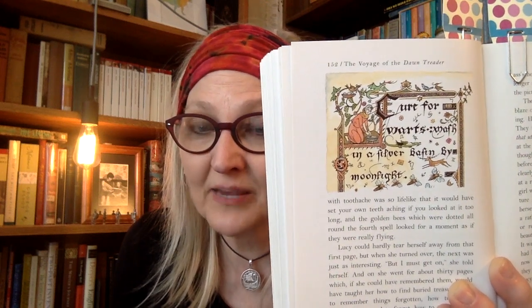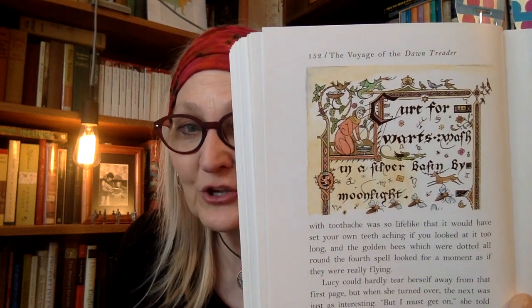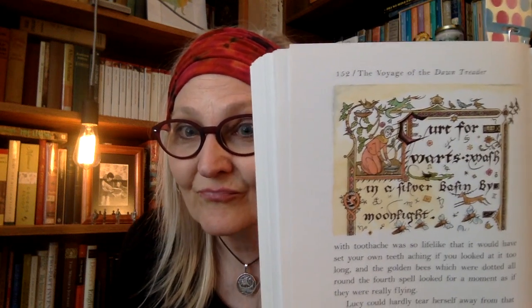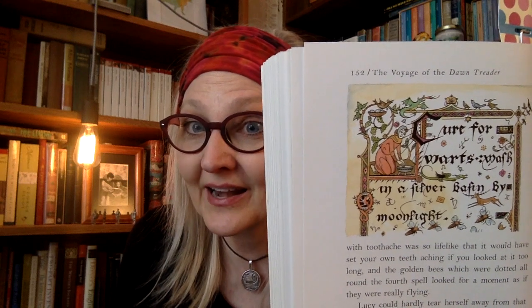Do you see what the S's look like now? So, cure for warts: wash in a silver basin by moonlight. And look at the cute bees drawn around the edge there. Oh, and this one, do you see the dragon? So in all the marginalia, I see some birds and I see some vines and I see a dragon at the very top, a green dragon. Okay, so all this stuff is in these books, in this book.